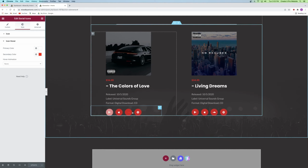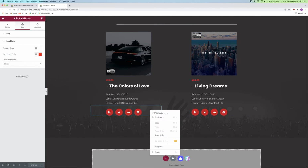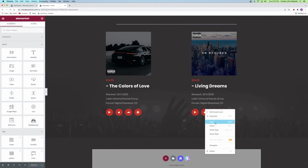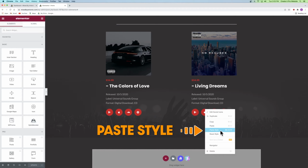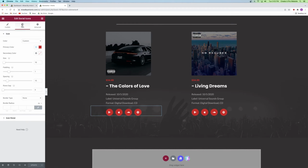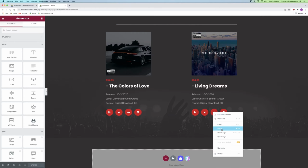Now you just made those changes to these, but you might want to do the same thing to these buttons over here, because see how these don't hover? So you can actually right click and say copy. And then you can right click again on these and say paste style. If you paste the style, you're only taking the settings of the style tab right here. But if you say paste, you're just going to paste a duplicate.